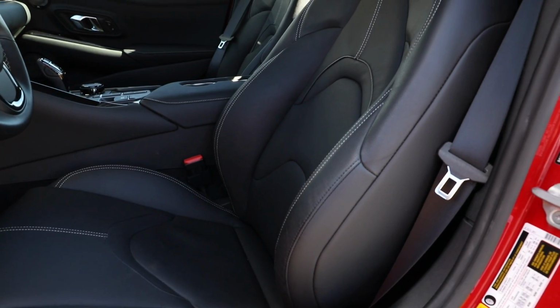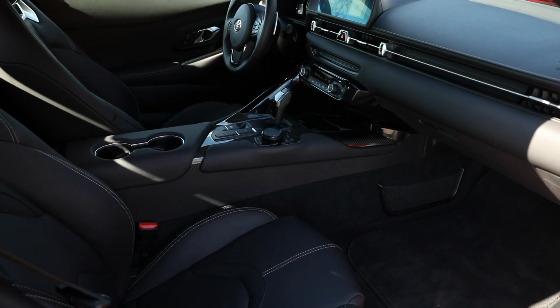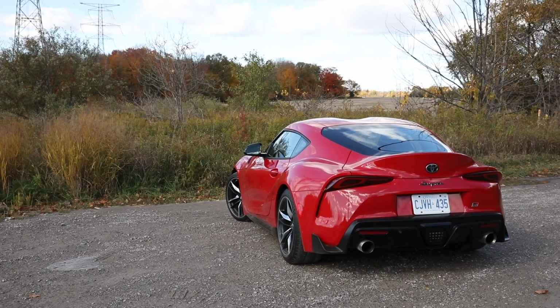I like the way they look. These are really, really good seats. And they do that really hard to do double feature, which is be comfortable for long drives and also be very supportive in turns. They've managed to do both.